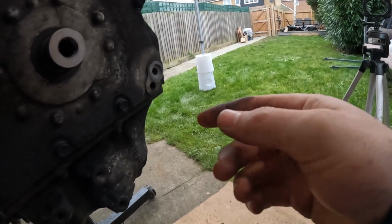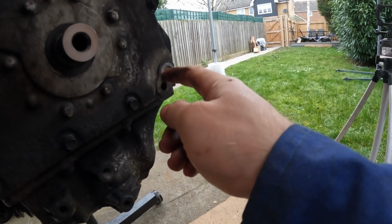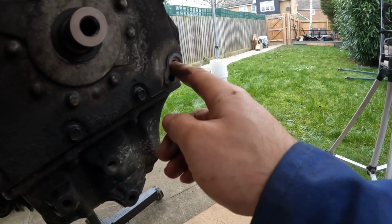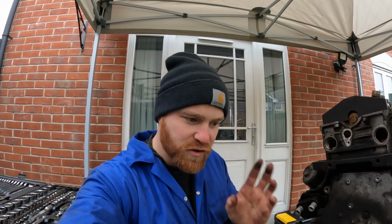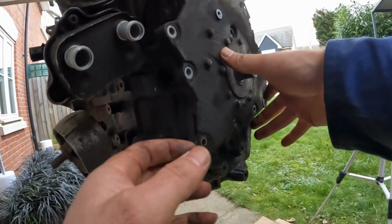And again, another sign of complete arsery. This bolt here is supposed to be a Torx, it's missing, which means two things, doesn't it? Number one, a genuine certified monkey has worked on this car. Two, this timing chain has probably already been replaced. Moment of truth.